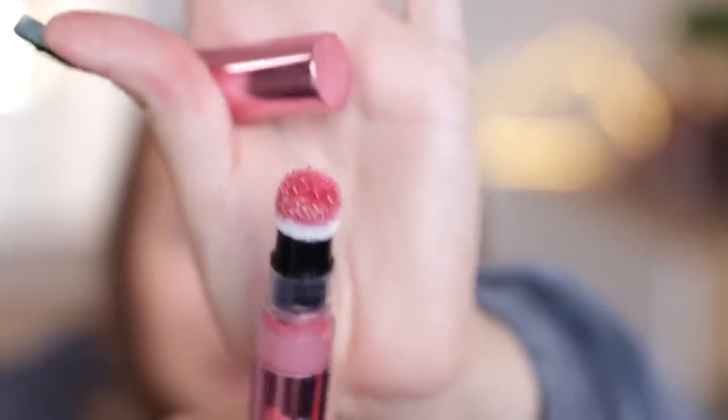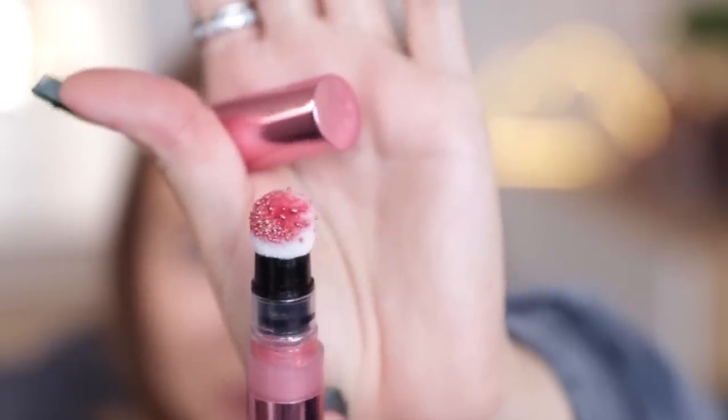They do also have liquid blushes, and I've also got this from Revolution. I saw this and instantly thought, hello, this looks like it could be a potential dupe for the Charlotte Tilbury one. It is the Revolution Bright Light Highlighter and it's called Divine Dark Pink. One thing I've got to say, I hate how this comes out. It just looks so gross. It comes out in little balls of product.